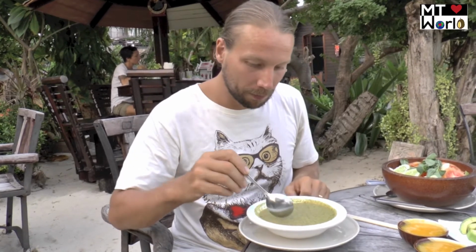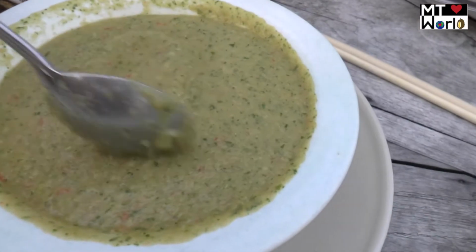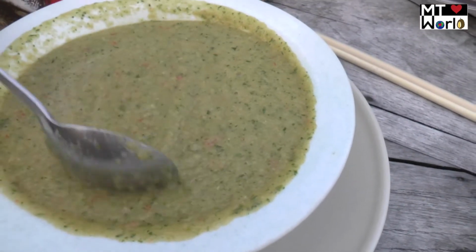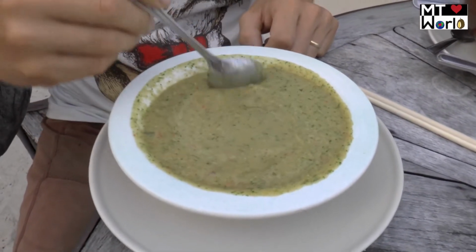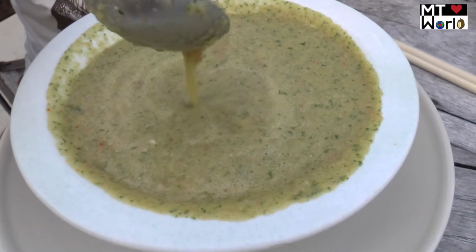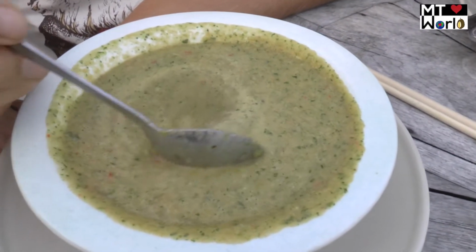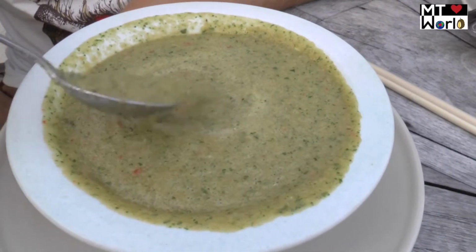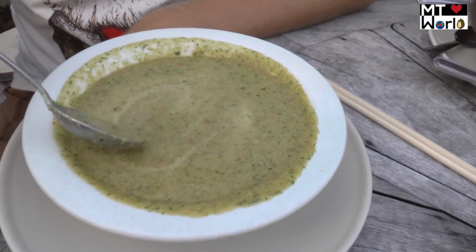So good. Now we're going to try this raw gazpacho and see how it tastes. It has a very interesting color, may I say. Yeah, maybe not the nicest one. Oh, but it smells really nice. Inside it's cucumber, cilantro, paprika or capsicum, garlic probably, and some chili as well. No nuts and salt, but love and good food. Going to try.